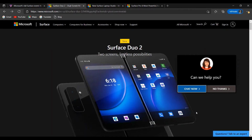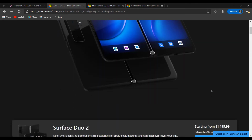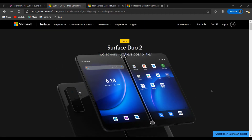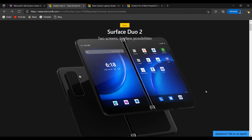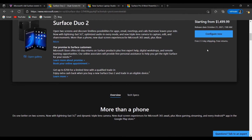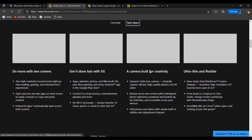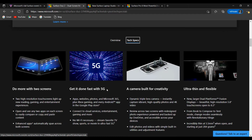Anyways, the Surface Duo 2. This is the first one of the products that they announced, their 2-screen phone. As you can see in the photos, that's how it looks. Quite a big camera bump, as you can see in the photos. Priced at $1,500. That's quite expensive for a foldable phone right now, because obviously I think Samsung phones are better and possibly even cheaper, so you may want to go for that.